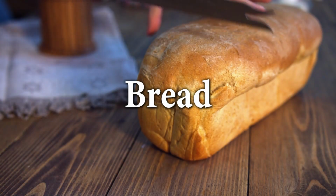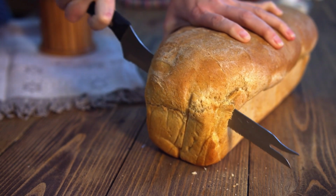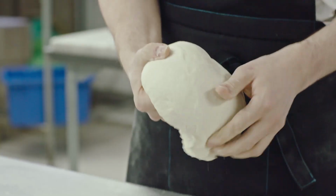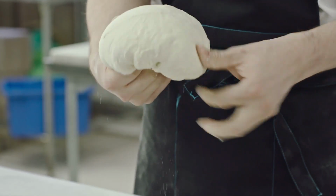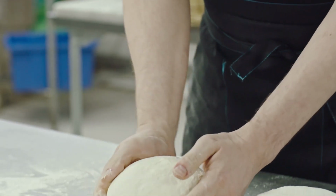4. Bread. Next up is bread. Keeping bread in the fridge dries it out and makes it go stale more quickly. If you're not going to eat it within a few days, freeze it instead. The freezer preserves its texture without making it hard and crumbly.